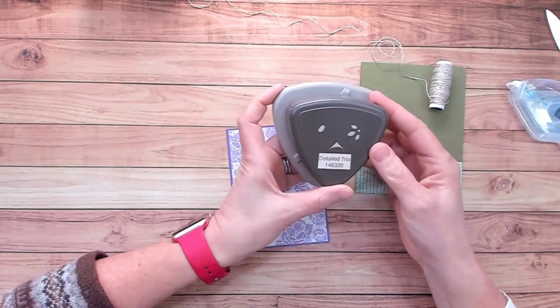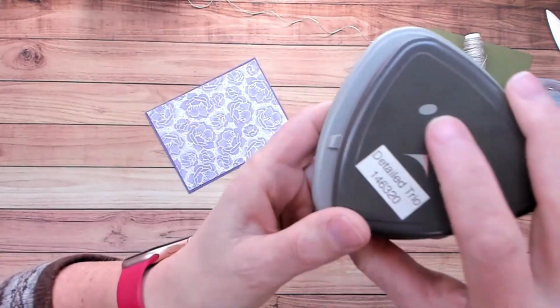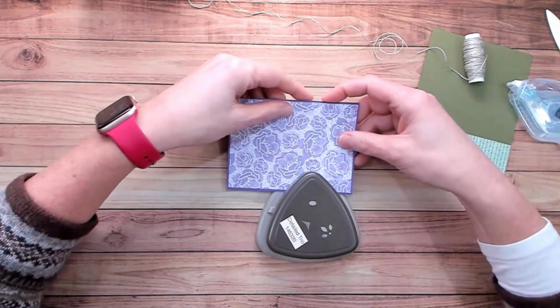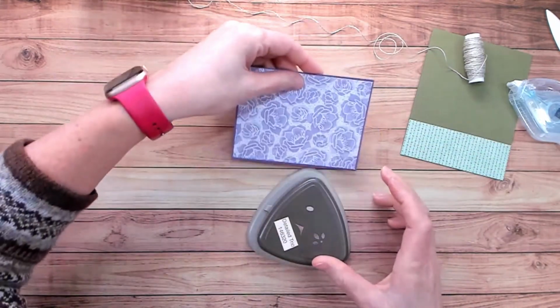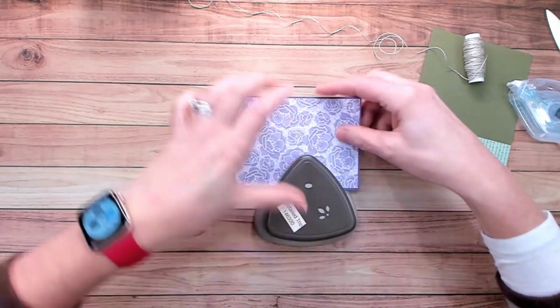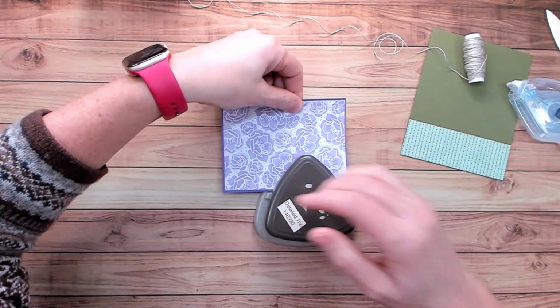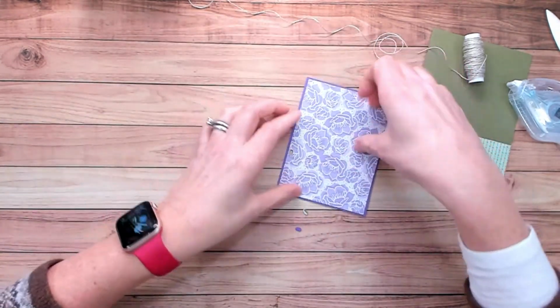And I'm going to take my Detailed Trio punch, and I'm going to take the circle one, and I'm going to punch this in here. Hold on. Get that in there. Go, go, go. Where are you going? There we go. All right. And I'll line this up about 2/3 of the way down. There we go. So that leaves a little hole in it.